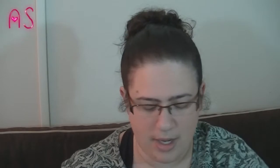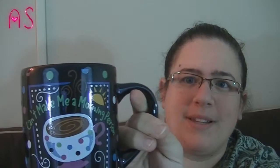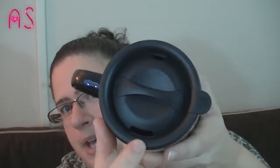Also, what I received from my daughter was this cool coffee mug. And it's a travel mug. Cool travel mug. And it says, "All the coffee in the world can't make me a morning person." So I thought that was cool. And from what I understood, she picked that out too. She must know mommy very well. And it has two ends. It has a thin sip side and one that's got a wider opening. So yeah, I thought that was real nice too.